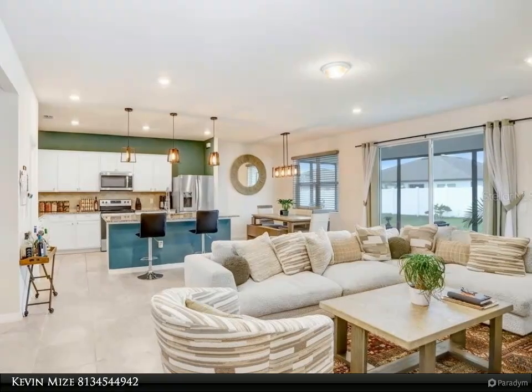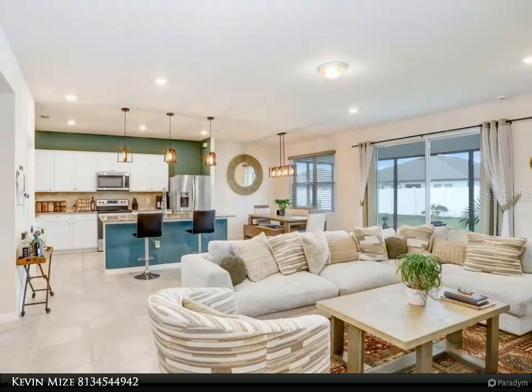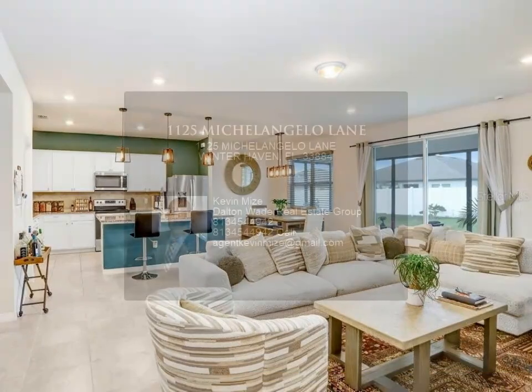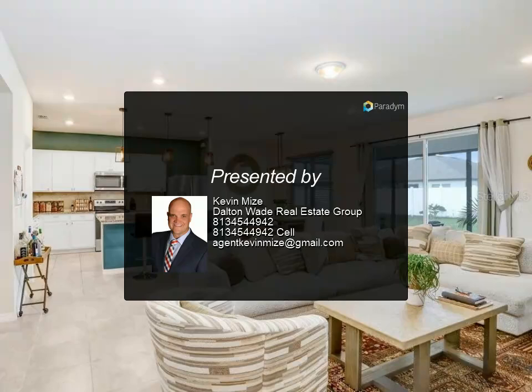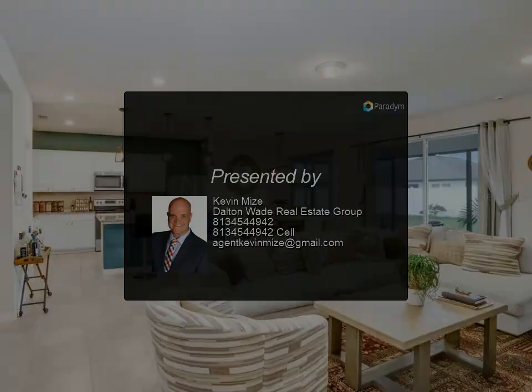package. This home is ideally located in Winter Haven with no CDD fees and minutes from Highway 17, near I-4 and SR 60, for easy access to the greater Orlando area, Tampa Bay.